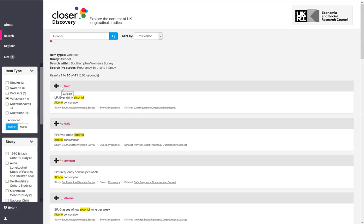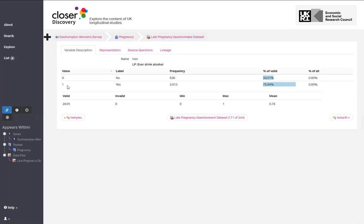Now you can see we have a page of results just full of variables, and underneath each one it shows the context of where that variable is from. So the study, the sweep and the data set. I am going to click on the variable name to find more information about that variable.